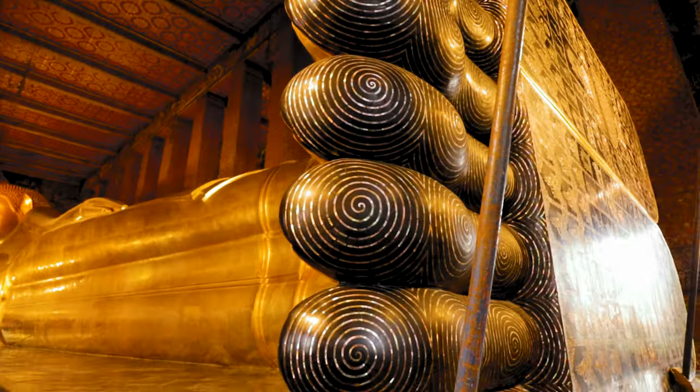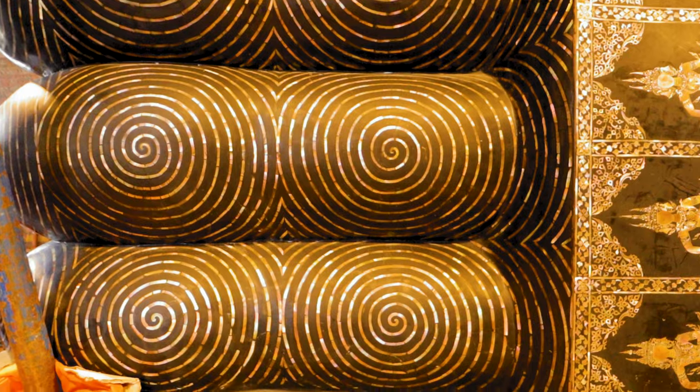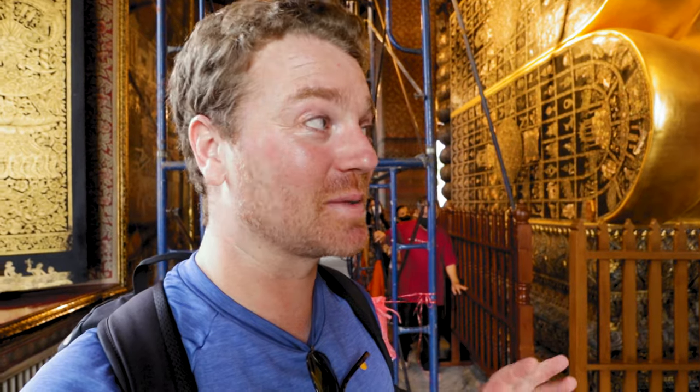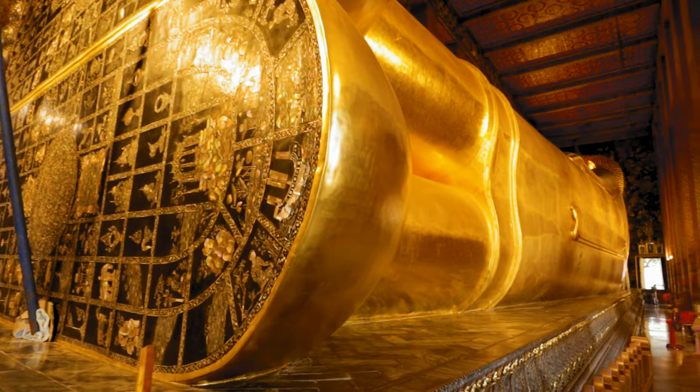And of course you've got Buddha's footprint on the bottom. And we saw one before. This one is made from mother of pearl, which is very intricate, very beautiful. Just another awesome detail on this beautiful, beautiful statue. And I still can't get over its size. When you come to the end of it and look all the way down, you can just see how huge this statue is.